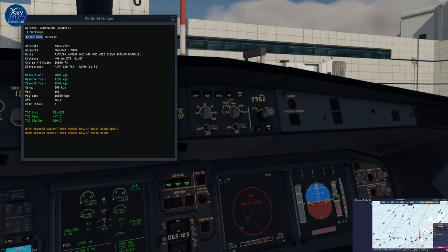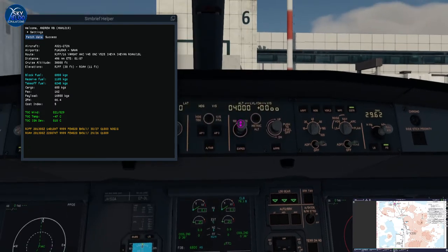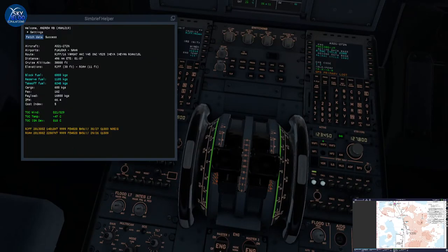Let's look at the Yamgu 7 departure. We'll do runway 16, most likely. Kagoshima transition. Initial climb, I'm going to say it's going to be 13,000. All right, let's go ahead and get our departure briefing up. I mean our clearance delivery.